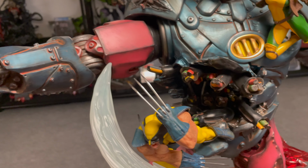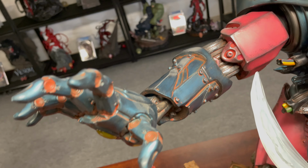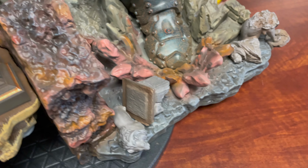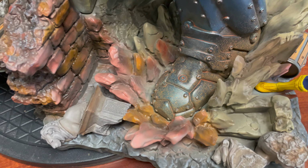But a lot of the same comments, you know, I mean, they overdid the rust and the cracks here. The base, the wood doesn't look like real wood. I think where it's broken apart, it does, at least on this part. But like this bubbly mushroom stuff, I'm not a fan of it at all. Same thing with the concrete down here. I think it's a pretty big miss in my opinion.